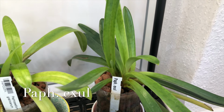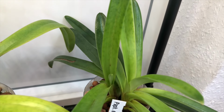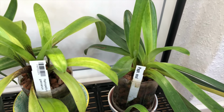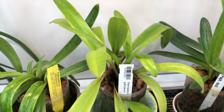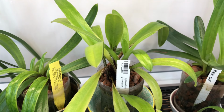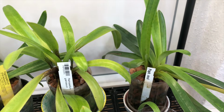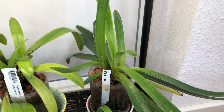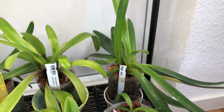So that's the Paphixule. Again, a bit of weird patterning. This guy is also looking promising for blooming sometime soon. Not sure about the Gratrixianum, so it probably won't bloom again until next winter. We have 3 or 4 little fans growing on there that promise, and the same 1 or 2 mature fans on the Exul that hopefully will come on and give us some flowers soon.